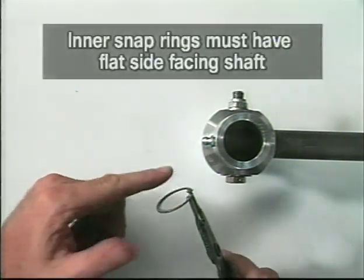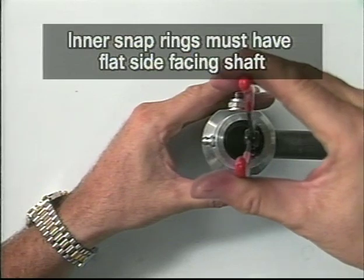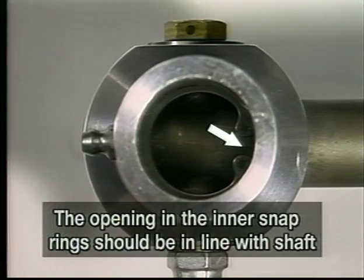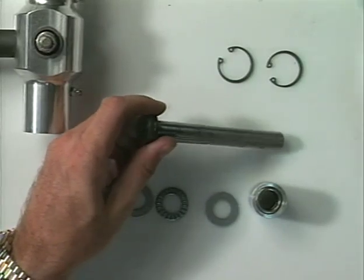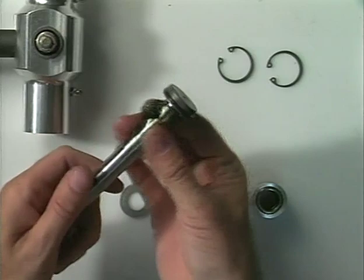Install the inner snap rings with numbers or flat side facing the shaft. The opening in the snap rings should be in line with the shaft. Mount the O-rings on the pitch pins. Grease the pitch pins, thrust bearings, and alignment bearings, and assemble as shown on print E17-2000.